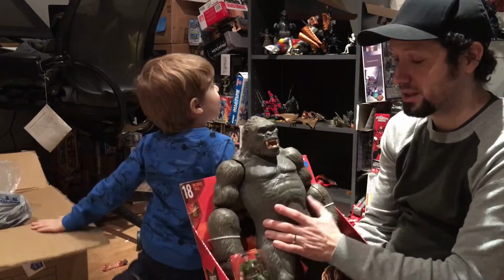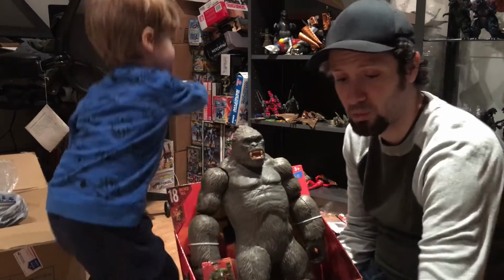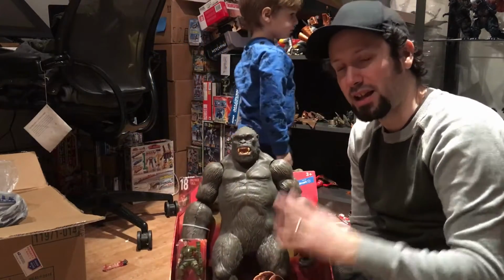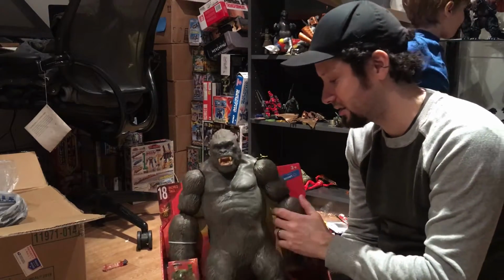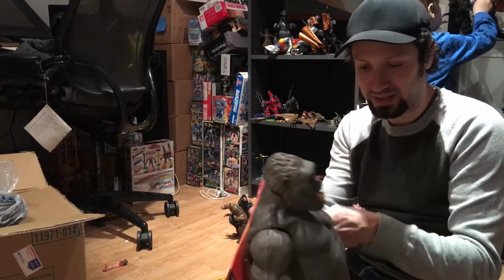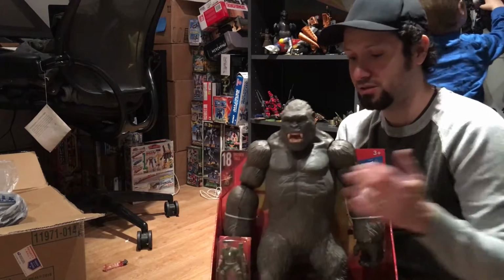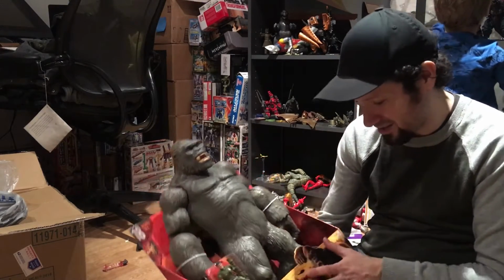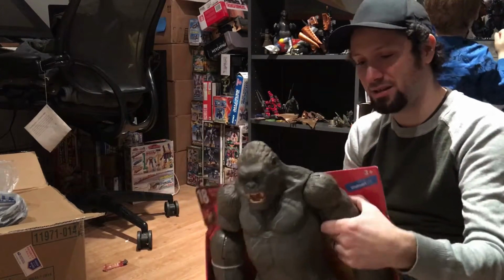So this is very cool. Something I really wanted, but again, we live in the NYC area, and we don't have any Walmarts here in the immediate area. I'd have to go out to Long Island or out to Jersey to go to Walmart. So, not really great for exclusives, and they do have a lot of exclusives. This is a big guy. He's like 18 inches tall. Only at Walmart. But awesome. I appreciate it.